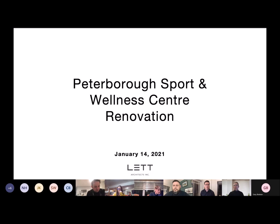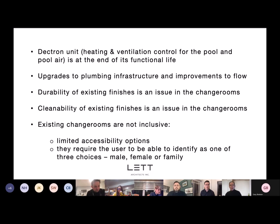Thank you, Michael. So in terms of the reason for the renovation, the Dectron unit, which is the control for the heating and ventilation for the pool and the pool air, as Rob said, is at the end of its functional life. There are some upgrades to plumbing infrastructure and improvements to flow. The durability of existing finishes is an issue in the change rooms, as is the cleanability. The existing tile and grout is not holding up very well to cleaning.